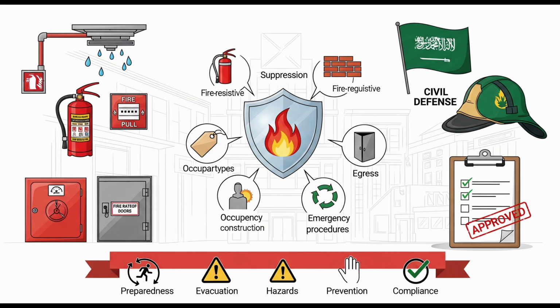Continuous and unobstructed. Key words. Okay, that makes sense. Like no locked doors in the way, no storage blocking the path. Precisely. And it's not just one thing. The code breaks means of egress down into three distinct parts. You need all three. Okay, what are they?